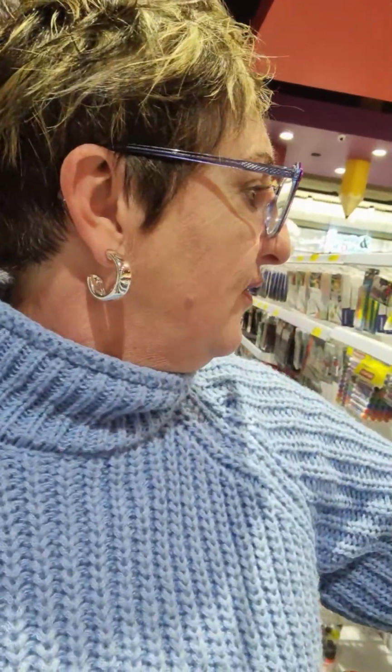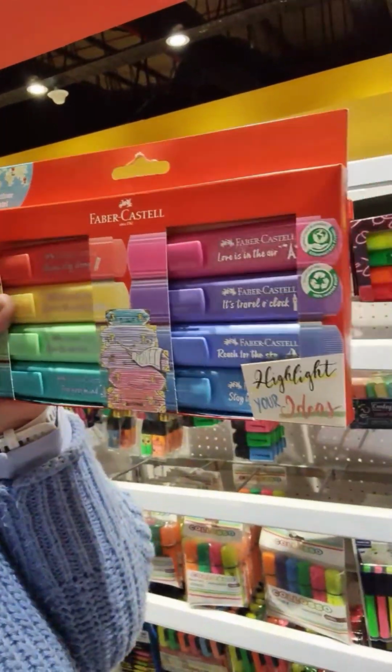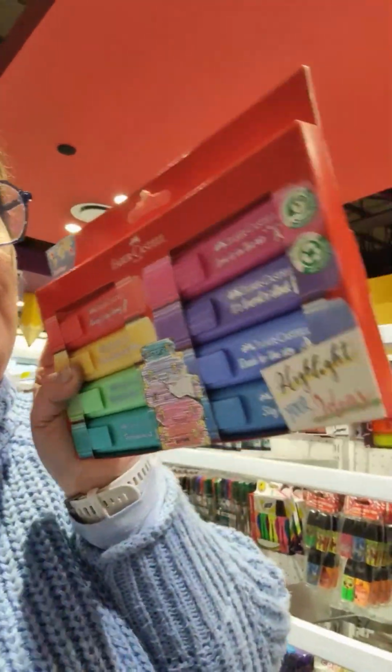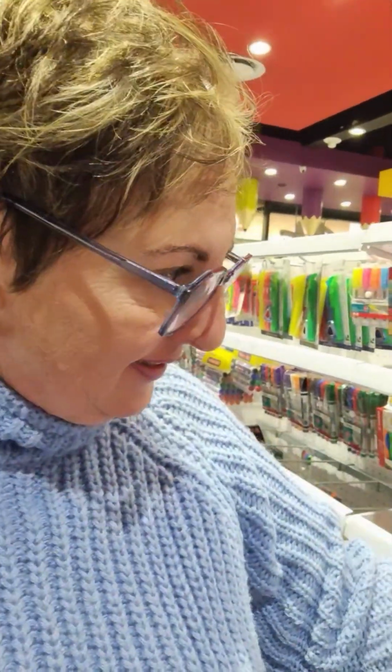Oh, really? How did I miss this the first time? Look at these gorgeous colors. Highlighters. I mean, it's only me in the office. I use one highlighter. It lasts me about 2 years, but yeah, I have to have that. Oh, but there's some smaller ones. Maybe this is better. Like cool pastel highlighters. How did I miss this?